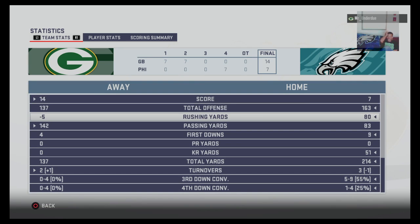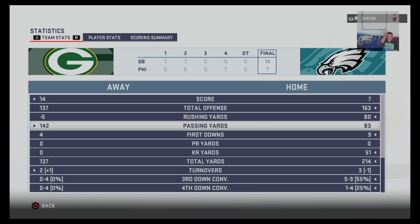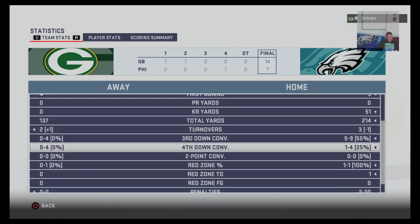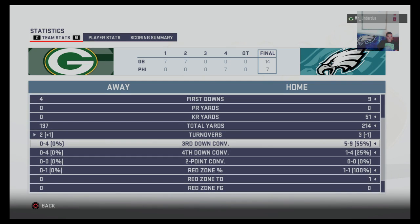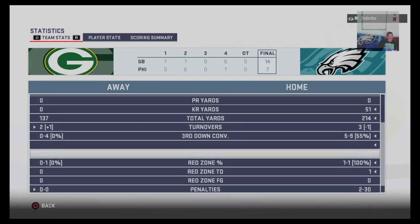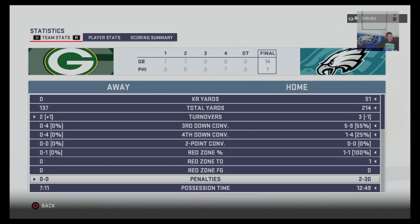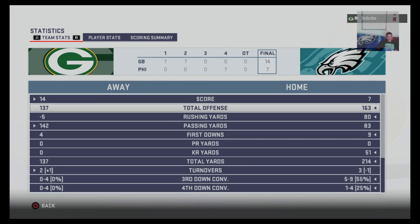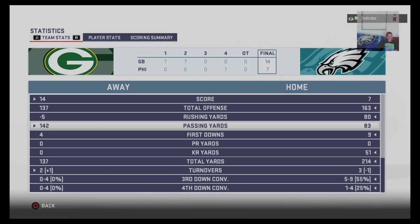80 yards rushing. I ain't running enough. Man, I had some nice runs. Passing 83. More first downs. 3 more turnovers down. 3rd down, 55. He was 0%. He didn't make no 3rd or 4th down plays against me. Killed me. I beat him in every stat but the score. Look. He only had 142 passes. I gotta work on that, man. I was about 80.